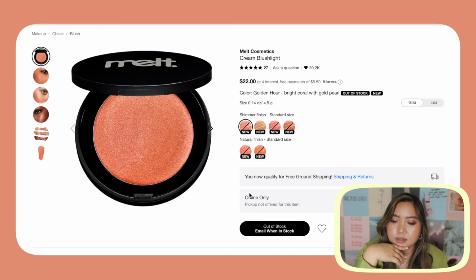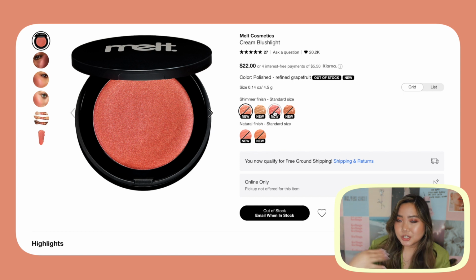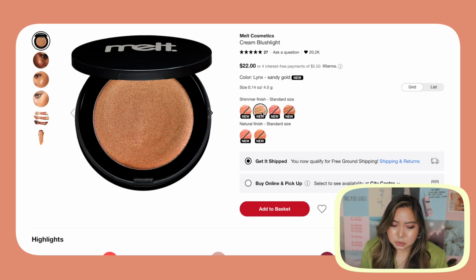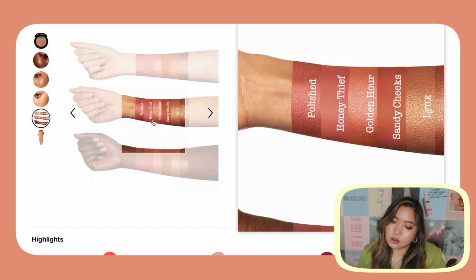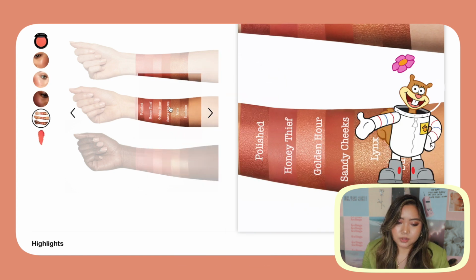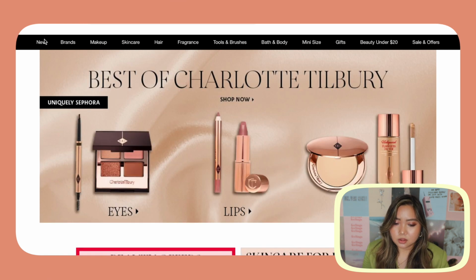It's beautiful. These are apparently all the hype. I'm really interested in these. I love the concept of combining blush and highlighter. You guys know I love a glowy cheek moment. So yeah, I'm really sad. The only one left in stock is Lynx. It's a little too golden-y for me. It's a lot more of a highlighter and I definitely wanted a blushier color, so I'm probably not gonna go for it. I'm really interested in Golden Hour and Sandy Cheeks and Honey Thief. Those are definitely the most interesting shades to me. Sandy Cheeks. We love her. We stan. Really sad. That was one of the top things on my list as well.